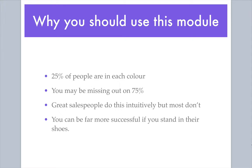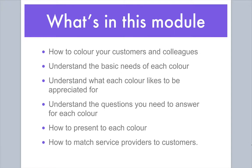So just to summarize why this is important, 25% of people are in each color. So you may be missing out on 75% of the opportunities. Great salespeople know this and do it intuitively, but the others don't. And therefore they stand and wonder at how these people can be so successful. You can be much more successful if you stand in your client's shoes. This module will show you how to color your customers and your colleagues. Not exactly, but near enough to be really useful.